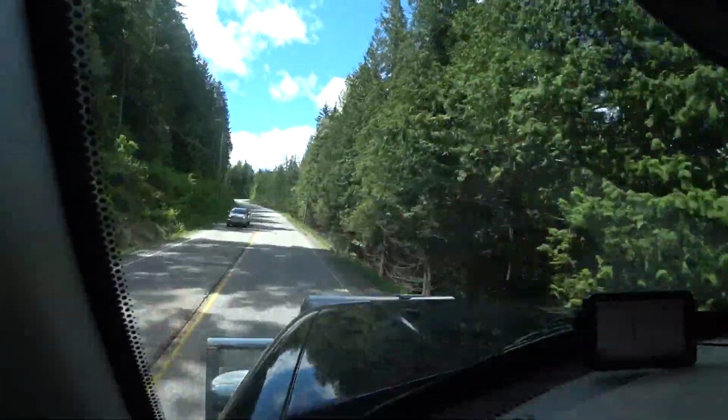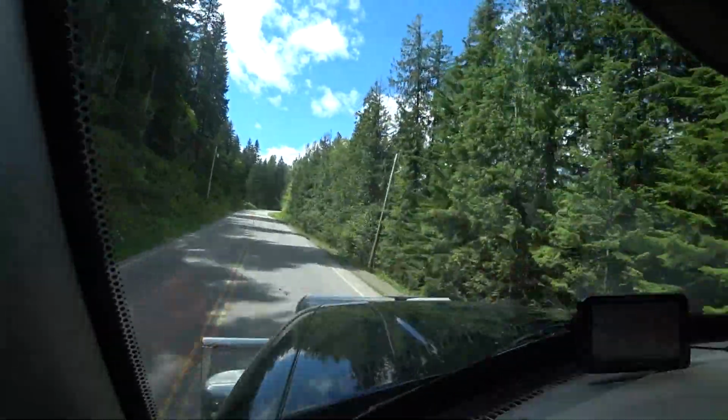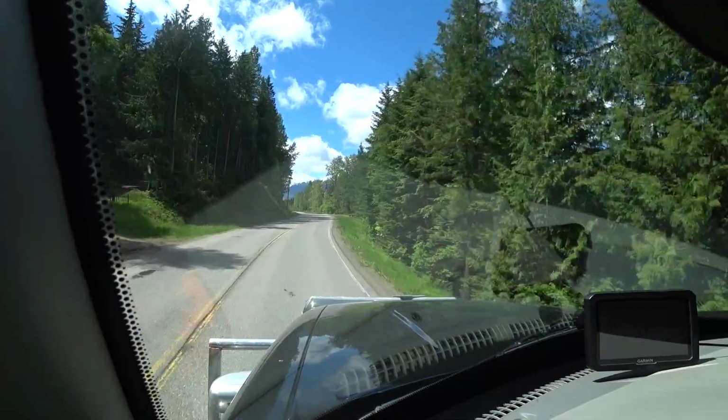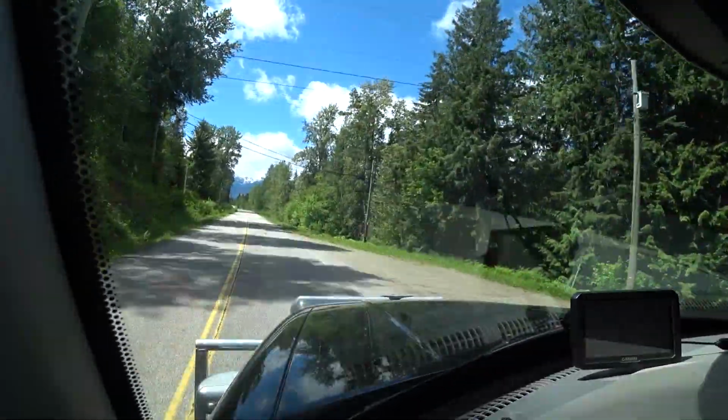Saw a bear yesterday, pretty big bear, a little further off the road. So that was my 8th bear this year. So I'm doing good. So if Jess is coming with next week, hopefully still see bears next week.